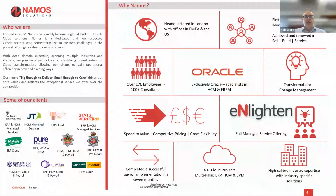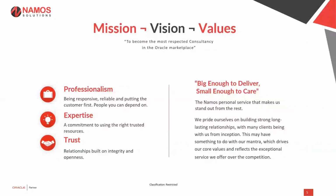But that's us. We're here. We really focus on those 3 values of expertise and trust, and basically that's really our differentiator if we want to be the most recognized partner in Oracle.